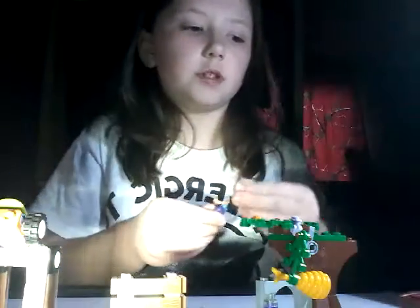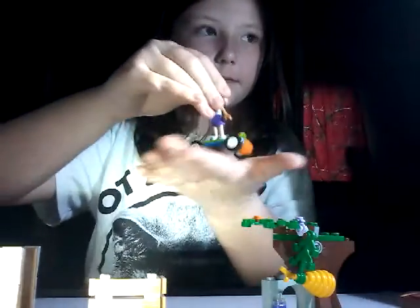Okay, this one's actually pretty cool. It came with this and this. By the way, this is a different character. It doesn't really come with this one. I just put 2 different characters together. It comes with this skateboard that you can have ride. See? It's pretty cool. And then it has a ramp. So this one's really cool.